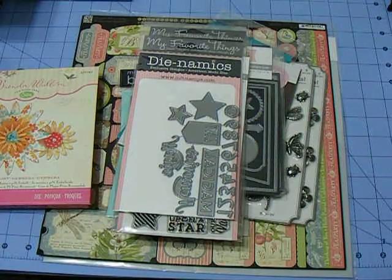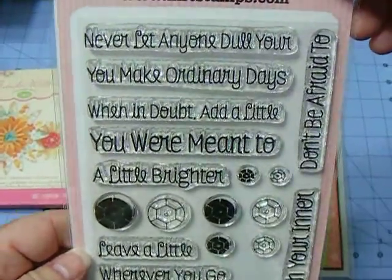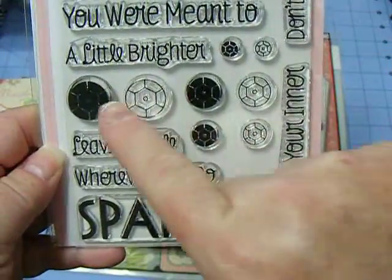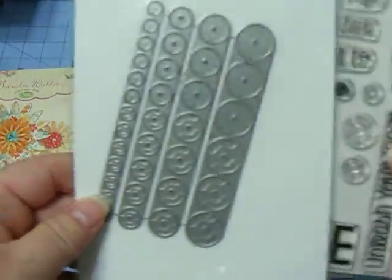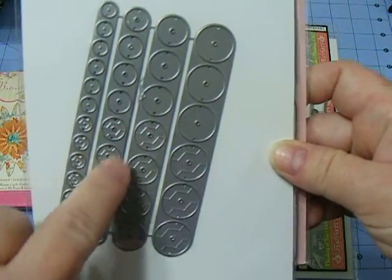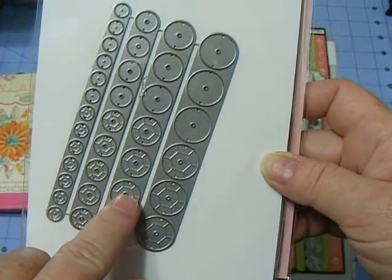And this one is awesome too. This is, I'm trying to remember the name. Oh yes, You Were Meant to Sparkle. Aren't those phrases great? And then of course it does have the sequence that you can stamp, and it also has the dies. So you have all the different sizes, and then some with and without the embossed edges of the sequence.